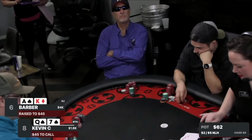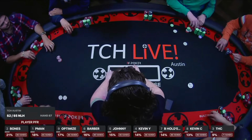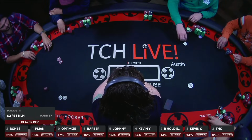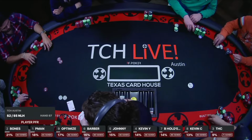And I think that's going to do it. I think with Barber, players know when he comes out, he's usually got a strong hand. 45 is a little bit big. And so he just played some junk. Played that 2-3, right? Yeah, and got rewarded too.